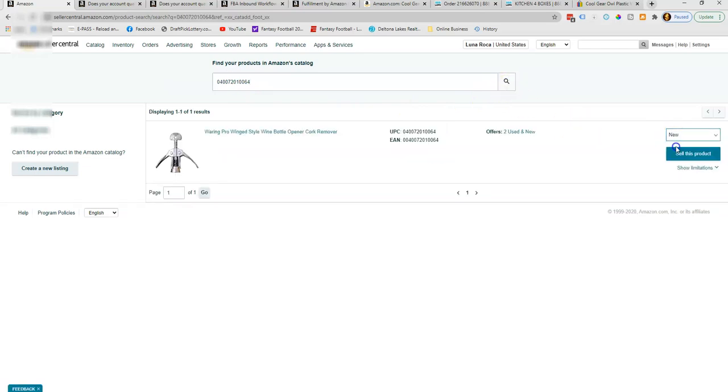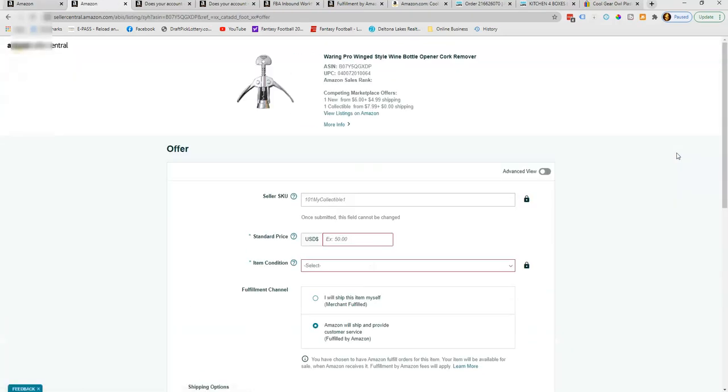Select a condition. New. Sell. Uh-oh. Yes. Tell me yes. Yes! I got two of them, too. All right, so I can put these over here. They are going to Amazon.